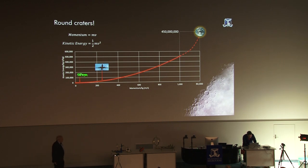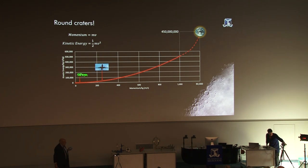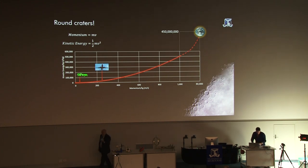And this is against common sense, because this would imply that all the meteorites that impacted with the Moon must have dropped straight down at right angles to the surface. And if there was a slight angle between the incident meteorite and the lunar surface, surely you'd get an elliptical crater. Well, this is because humanity doesn't really understand the difference between kinetic energy and momentum.